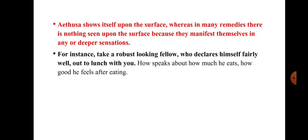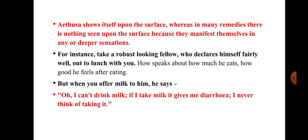Let us see an example which Kent has given. He says, for instance, take a robust looking fellow who declares himself fairly well, out to lunch with you. He speaks about how much he eats, how good he feels after eating. He will be speaking only about the eating. But when you offer milk to him, immediately he will say, "Oh, I can't drink milk. If I take milk, it gives me diarrhea. I never think of taking it." Until and unless you have offered, you would never have come to know that milk causes diarrhea to him, because he is always telling that he is so good with the eating.